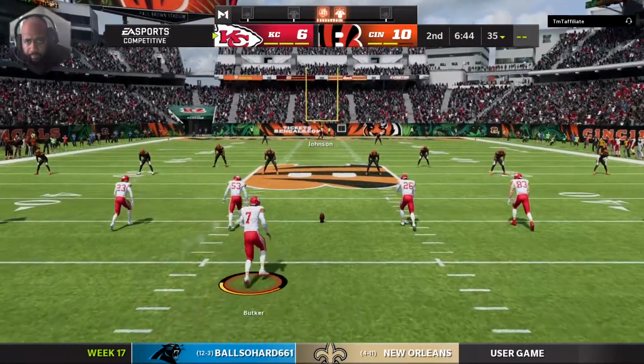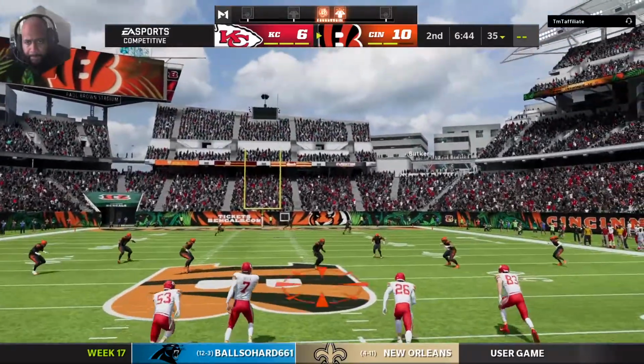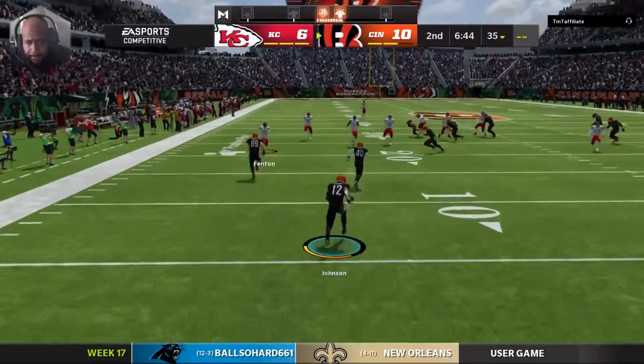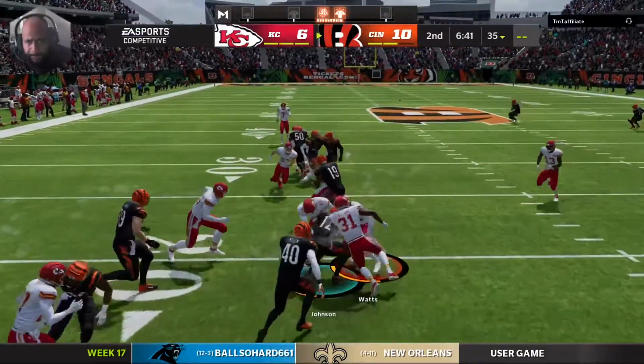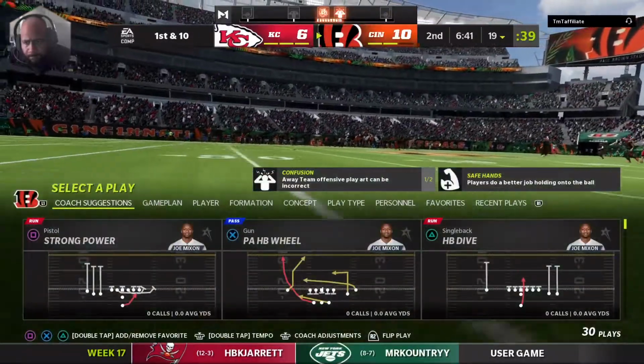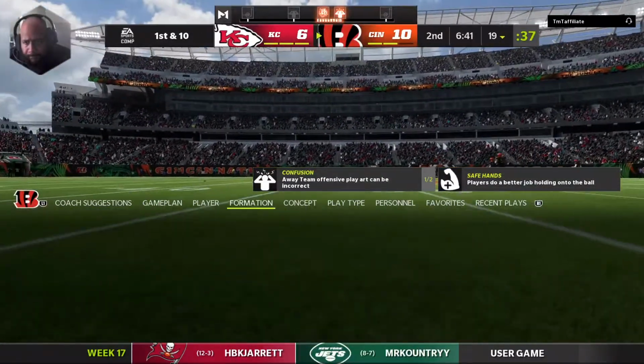Now after the touchdown, here's Butker on to kick it away. Returning from his end zone is Ty Johnson. And only able to get this to the 19, so probably should have opted for the touchback.